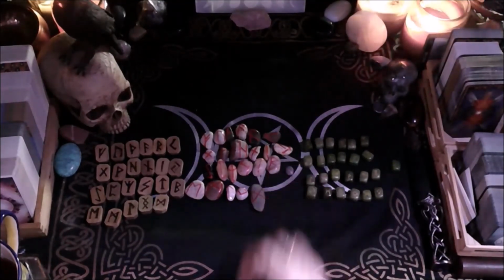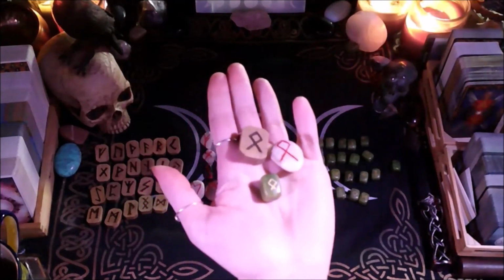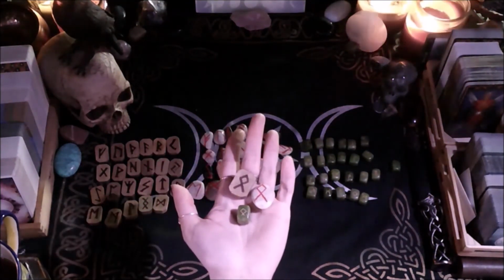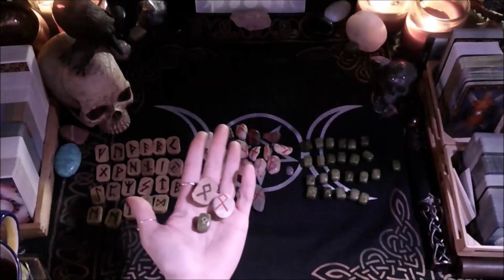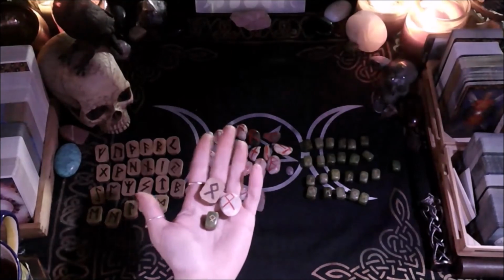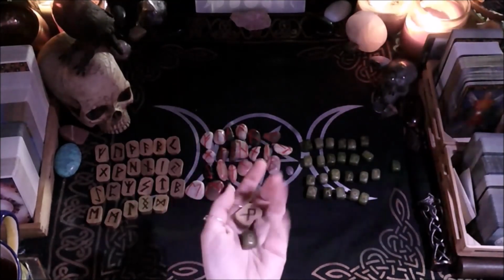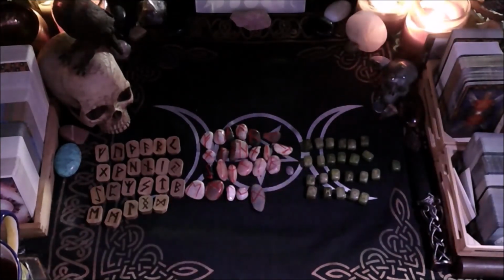So then we have Othala, and Othala is about home, spiritual heritage, your inherited family lineage, and it also can mean like homeland. So Bright-stave, it's a home, group prosperity, group order, freedom, productive interactions. And Murk-stave, it's a lack of customary order, totalitarianism, slavery, homelessness, things like this.